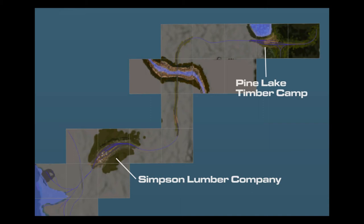The rail operations begin with motive power arriving at the Simpson Lumber Company to pick up empty logging and bulkhead flat cars. Then we follow the train to its destination at the Pine Lake Timber Camp for loading. And finally, we follow the train back to the lumber mill to complete this phase of the operation.